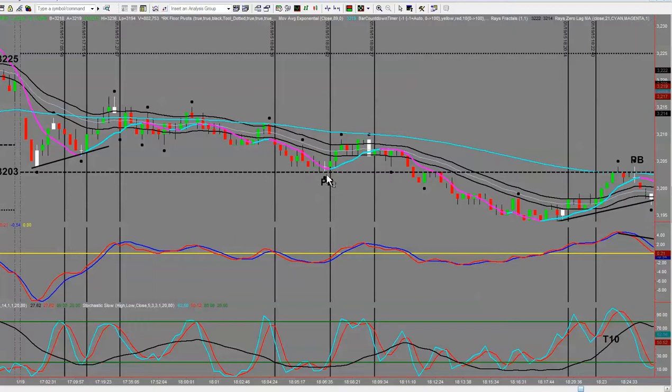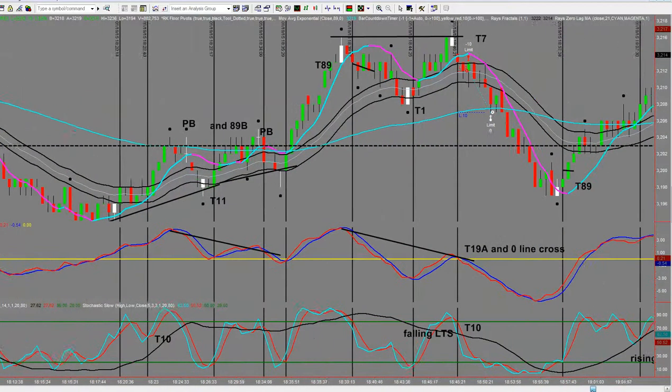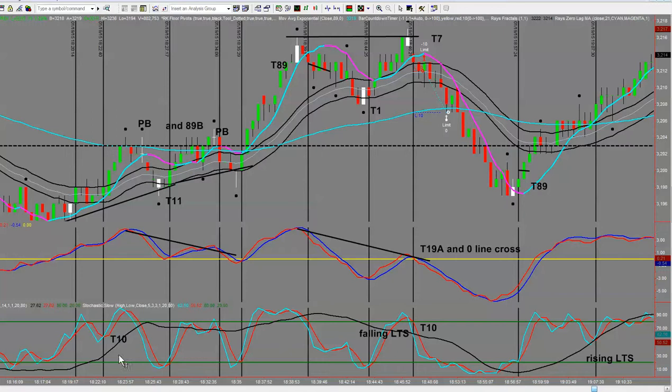We had a pivot bounce, and this is another great thing about this market. You get lots of pivot bounces, and you can see here you actually got in here, bounced up. That was good for 3 ticks. It rolls over, and we had a T69 which got us back into the market here, and it just fell away.